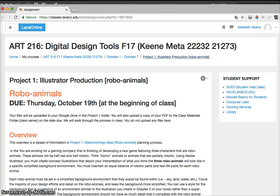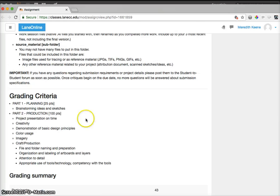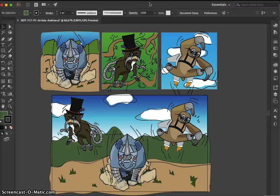And the first thing I want to point you to is the actual project page. You can come back here and review the parameters of the assignment if you'd like to. And the grading criteria is listed down here at the bottom of the page. So we're going to go ahead and run through all of these different categories here. And I hope you like this format of video review, but if not, if you'd like to meet with me and discuss this further, or if you need a written review, please let me know.